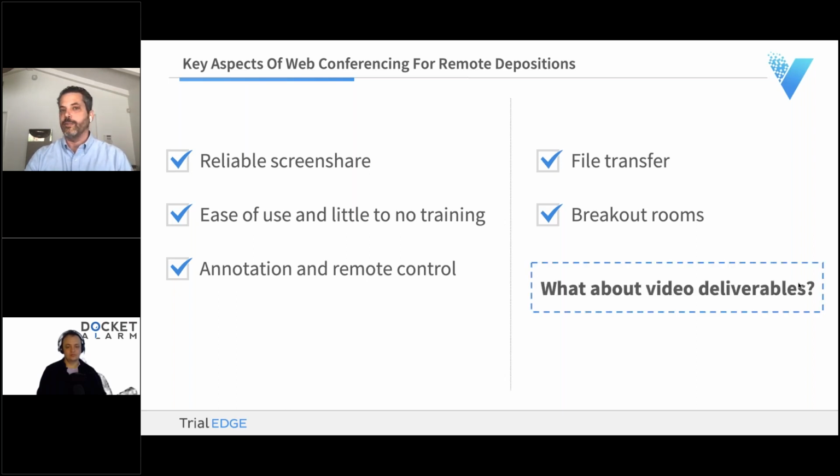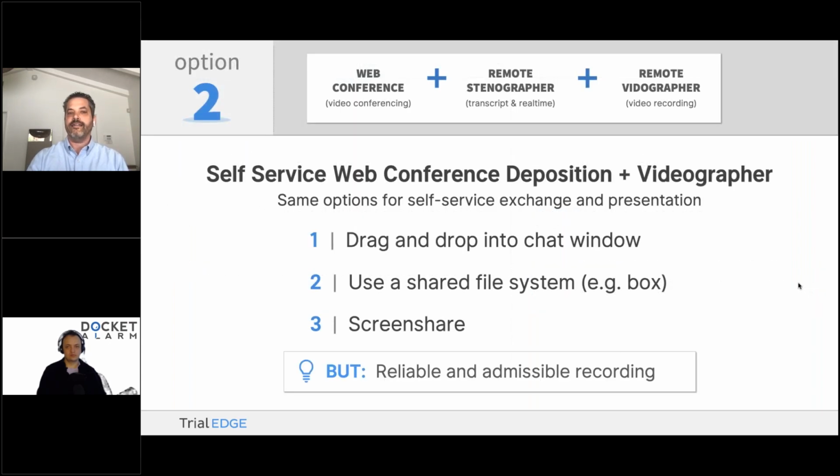So that leaves video deliverables. This is a key dividing point in how you conduct these. Once you need video deliverables, you are now on option 2. Option 2 is you're adding a remote videographer, essentially. And just like bringing a videographer into a conference room, you're remotely bringing them into the Zoom conference or other web conferencing application. The sharing of documents is the same: drag and drop, shared file system, screen share. But in this instance, you get a reliable and admissible recording.